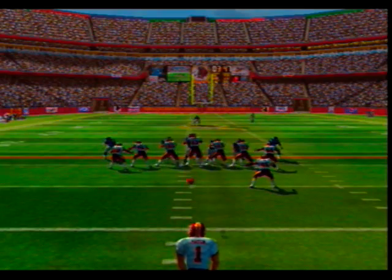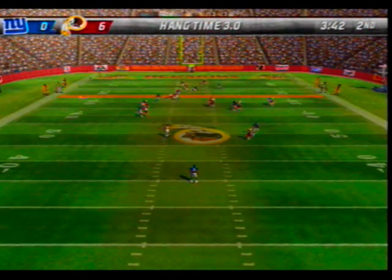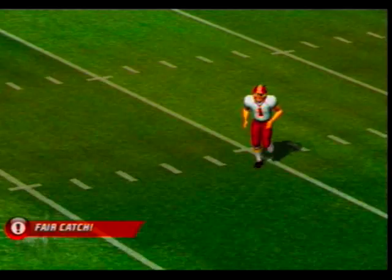Patton is ready to punt this one away. Perkins lines up deep for the punt return. He's waving for the fair catch. Fair catch made at the 34-yard line.